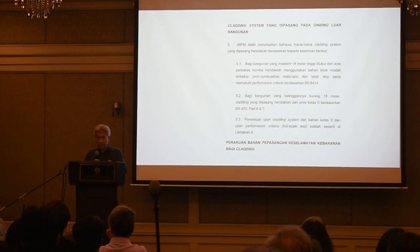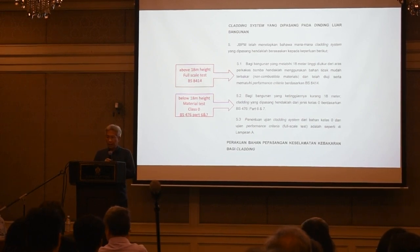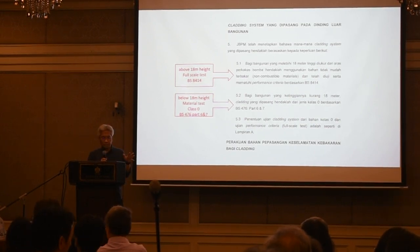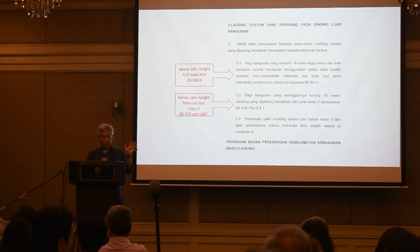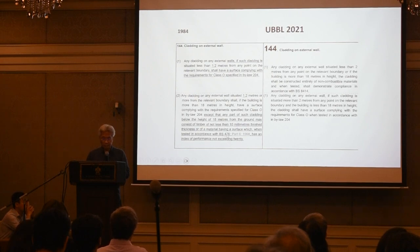Right, so now, with the introduction of a new understanding of BS 8414, we introduce these new elements. Anything above 80 meters in height, we need to subject to a full-scale BS 8414 test. And for everything else below 80 meters, any materials you use must be specified to a Class O standard. And Class O means complying with BS 476, right?